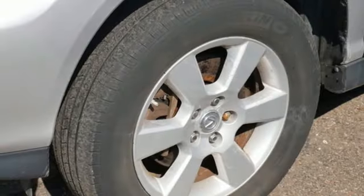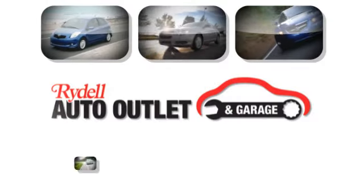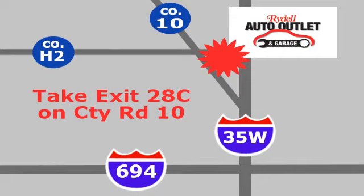Someone's going to drive this fantastic vehicle off the lot. Should be you. Test drive it today. Your satisfaction is our goal. We're conveniently located at 2375 County Road 10 in Mounds View, Minnesota.